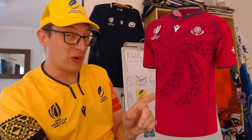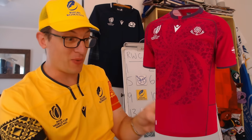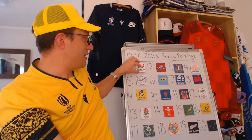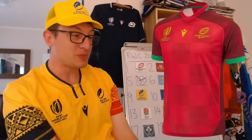I just remember watching Georgia playing and thinking, that jersey's nice. I was really like, whoa, looking up the prices for that jersey, because the Georgian one, I think, really looks great, but not quite as great as the Portuguese jersey. That one there, really nice.